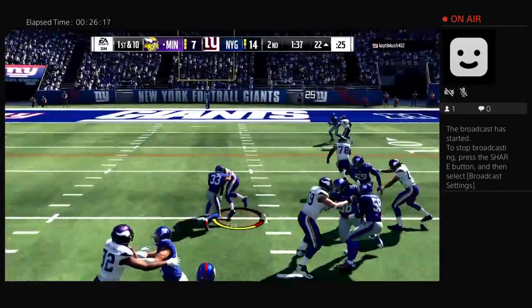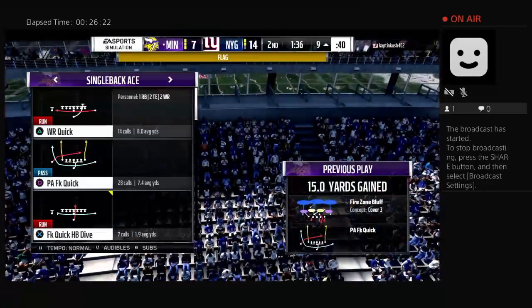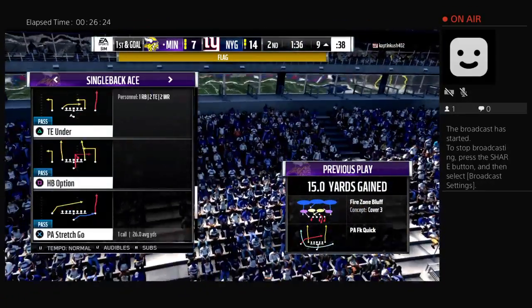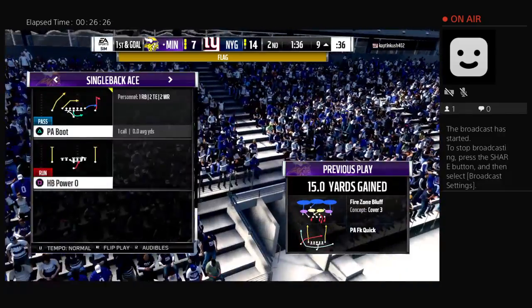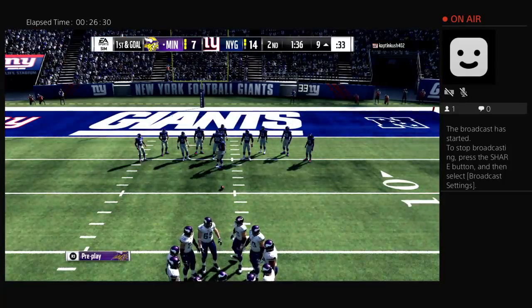A 10th carry in the game for Cook. And he'll be brought down. Oh, that's a face mask. Certainly looked like it. Indeed, here come the flags. So they're operating in the red zone.